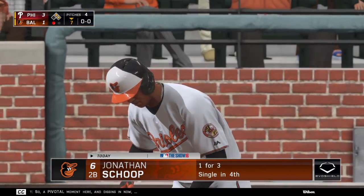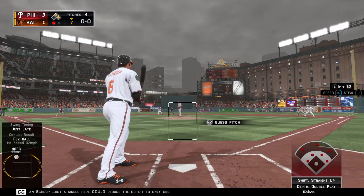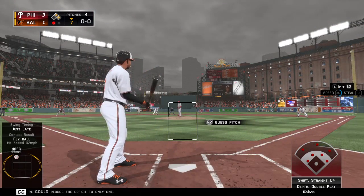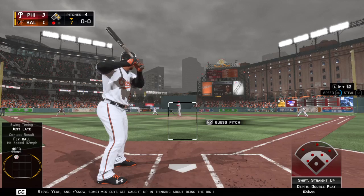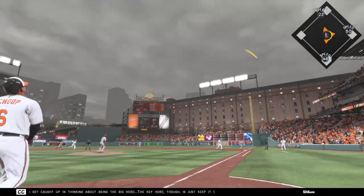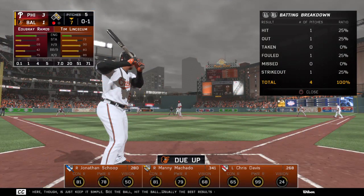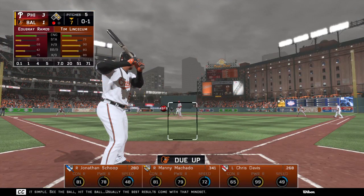So a pivotal moment here, and digging in now, Jonathan Schoop. But a single here could reduce the deficit to only 1. You know, sometimes guys get caught up in thinking about being the big hero. The key here, though, is just keep it simple. See the ball, hit the ball. Usually the best results come with that mindset.